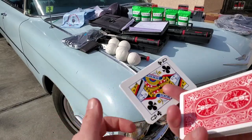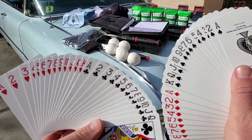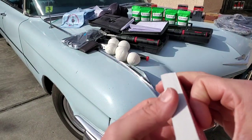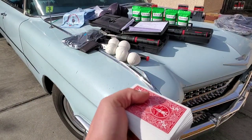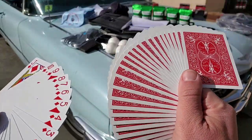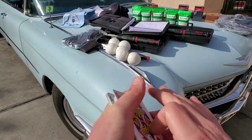So this is what I used to do. I used to do entertainment down on Fremont Street in Las Vegas. Had a lot of fun doing that. And loved entertaining people, and still do. It's a great hobby of mine. And I just figured I'd show you a bunch of the flourishes that I used to do.